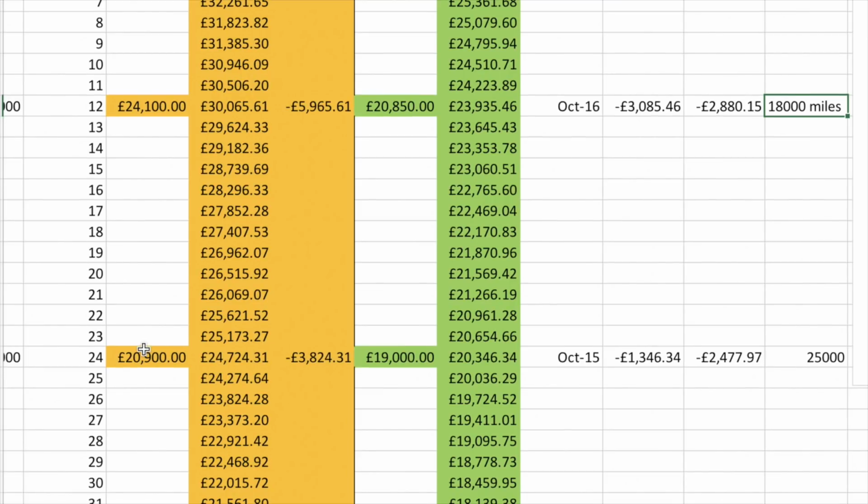Come down to month 24, cap value on a 24-month-old one, again it's not a Shadow Edition, it's just a standard 335D because the data is not available. 20,900, we are 3,800 in negative equity. On the used one, 19,000, so you can see there's not a lot of difference now. And we're only £1,300 in negative equity on the used one. So again, we're £2,500 better off.